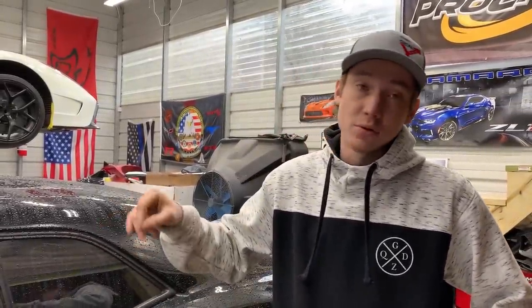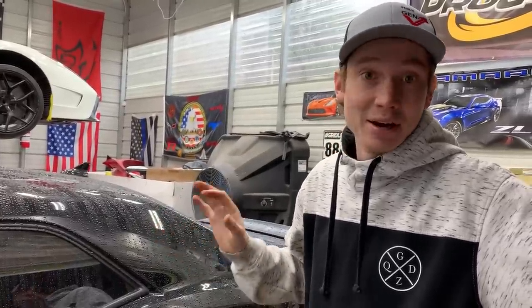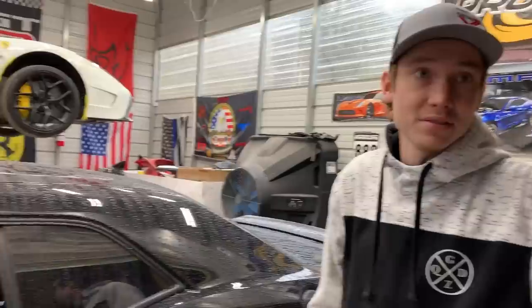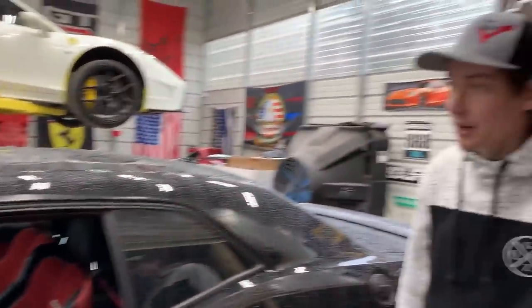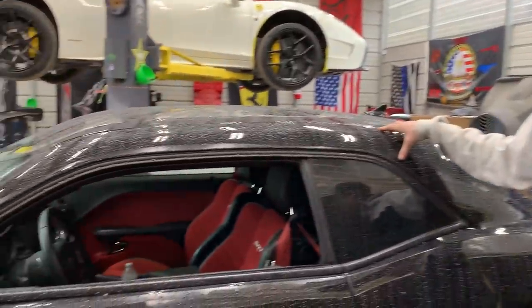pretty expensive oil for these Hellcats. Does it? Yeah, and it actually eats oil a little bit. These Hellcats actually eat a little bit, so you got to have your eye on this thing. Just in case it goes low on oil, the oil light should come on, but other than that, we already changed it recently. We be driving this thing a lot, this is our daily driver right here.